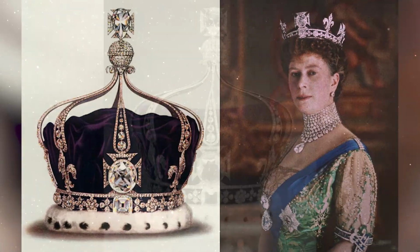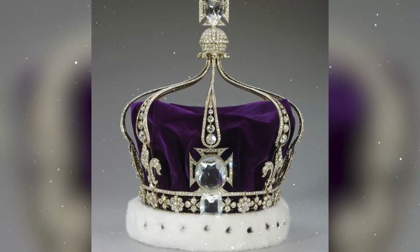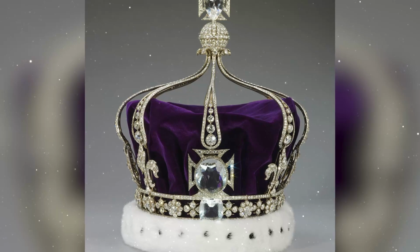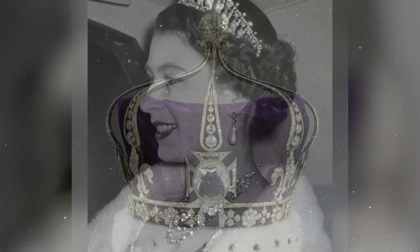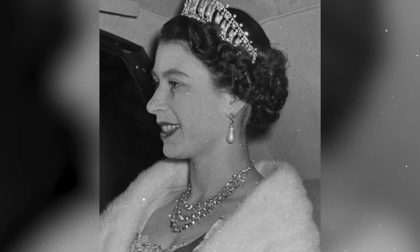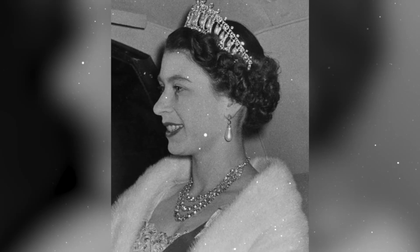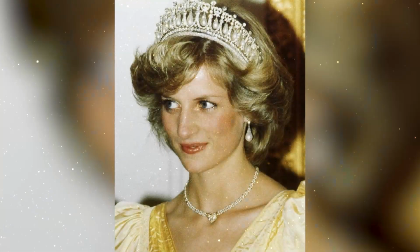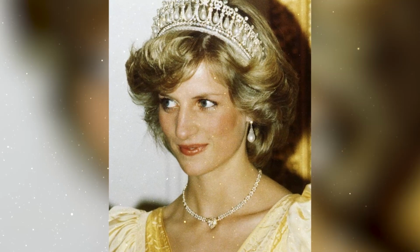From the brilliance of coronations, let us move on to an ornament that has become a symbol of romance and has been passed down from generation to generation to the most famous women of the royal family. 7. 1913. The Lover's Knot Tiara. Two years later, in 1913, Garrard created for Queen Mary a tiara that was destined to become one of the most recognisable and beloved in the royal collection.